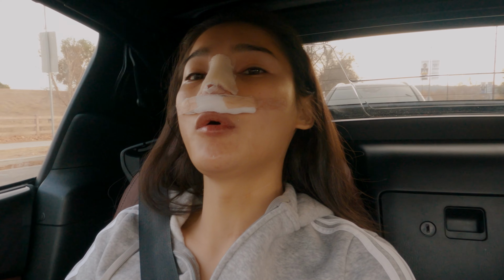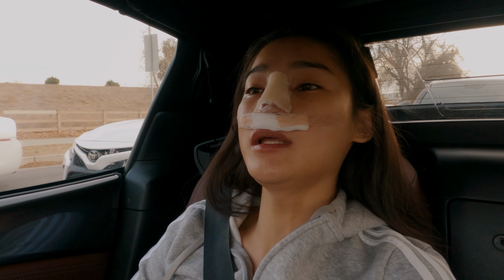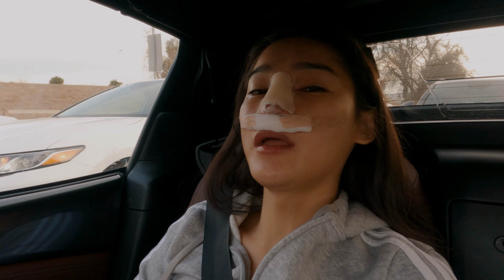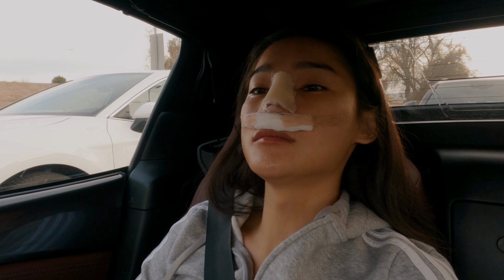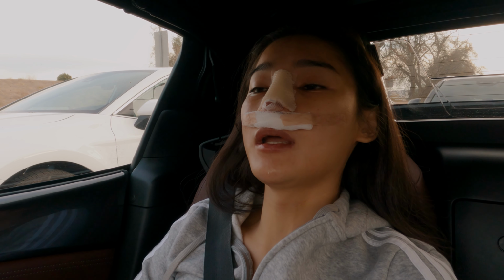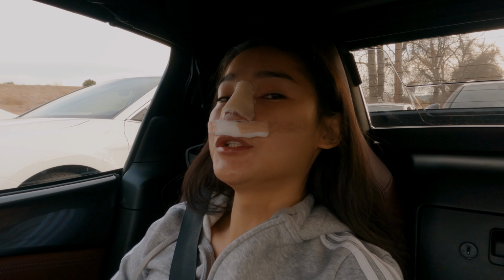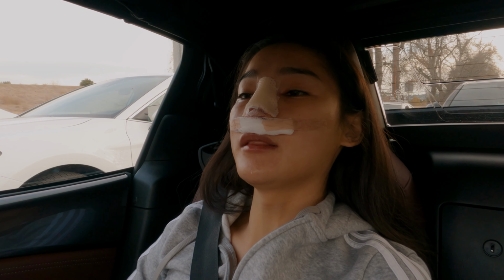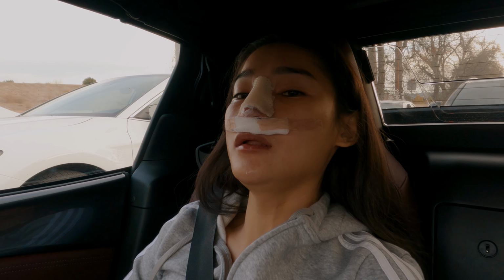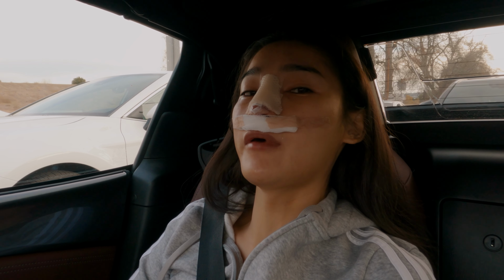Since I have a little bit more of a scar from my last surgery, they also fixed that, which I'm really, really excited about. So everything went well. Now I'm just gonna go home, rest, and maybe have some soup or something. The surgery went a little later than I thought. It's currently 4 p.m. and I went in there at 6:45.